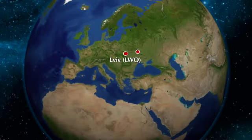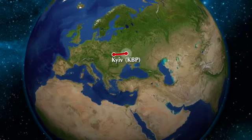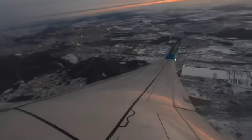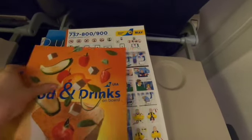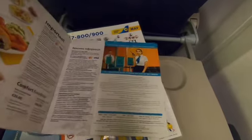This evening we'll be flying 291 miles over a flight time of 1 hour and 10 minutes. The service consisted of only a simple cup of water. If you wanted something else, you'd have to pre-order it before the flight. In the seat back pocket, you can find an in-flight menu, which you can't actually use in this flight because it's too short, but prices are pretty good and there's lots of hot food options.